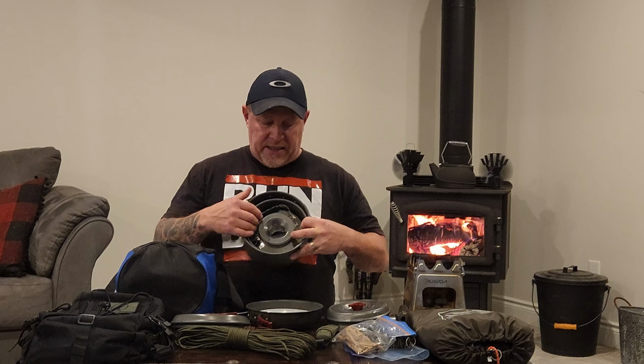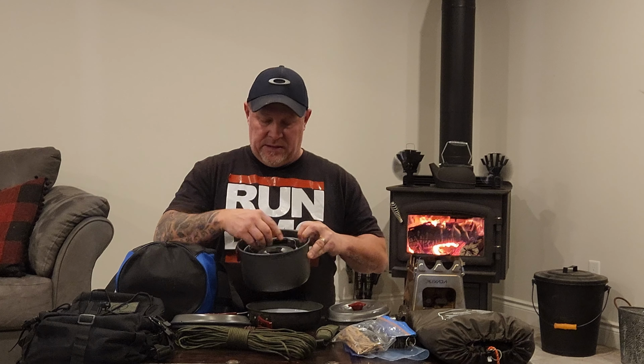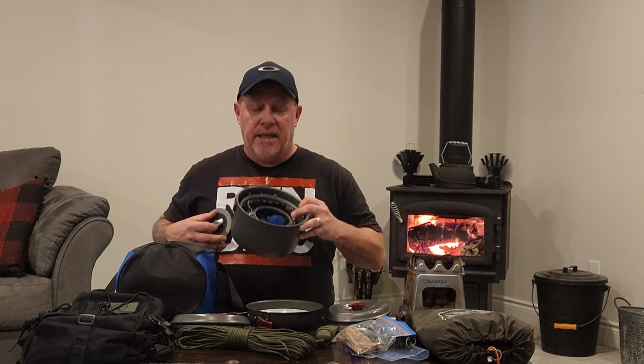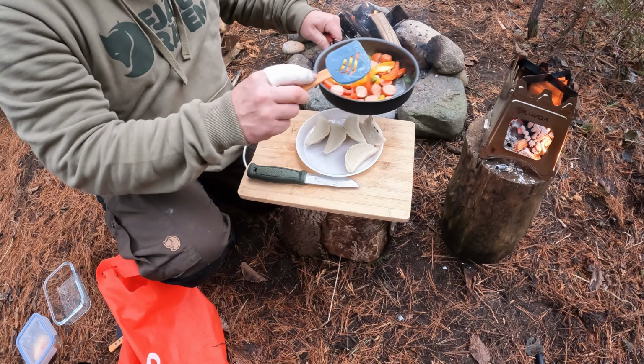Plates, frying pans. I got one big pot there. Inside here's another pot. All the lids. And then inside that is the little kettle. Again, it all packs up nice. It actually comes with the little cleaning brushes. Comes with a little plastic spoon, ladle, whatnot. So yeah, it's a great little kit to have. And it packs away nice and small.